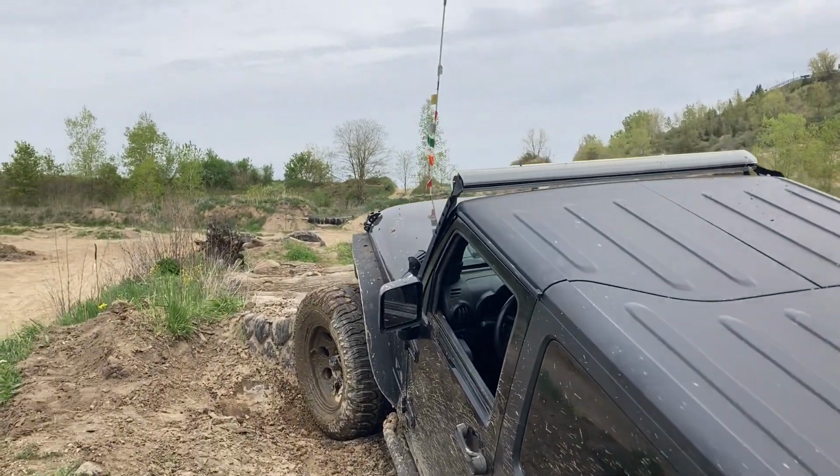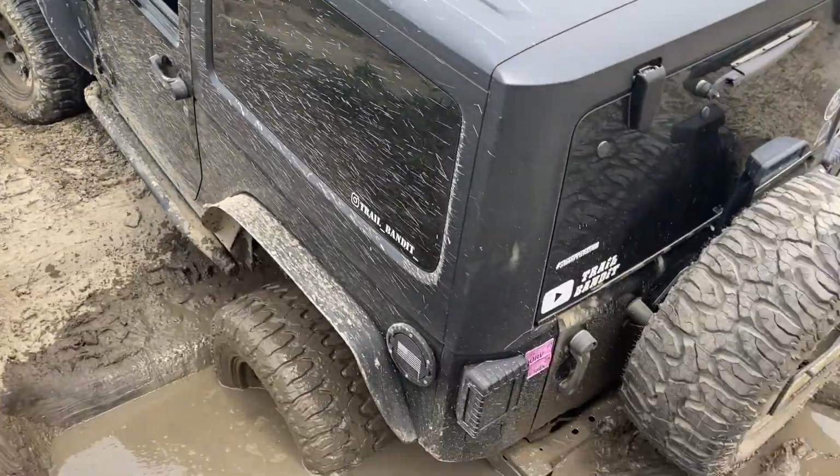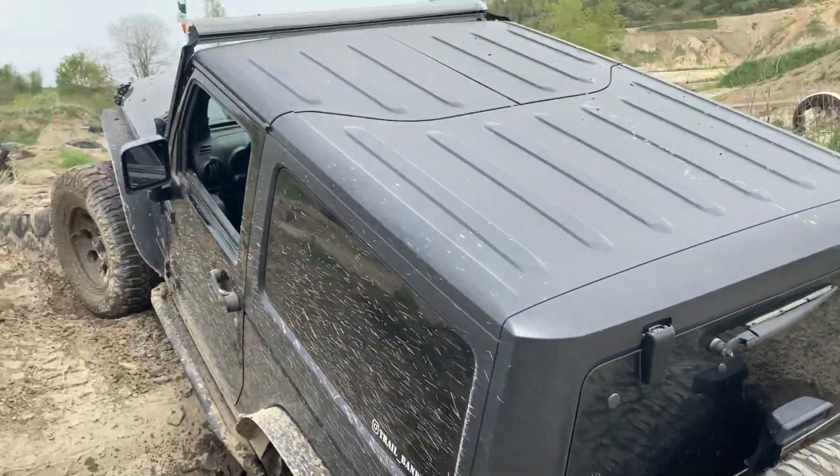Yeah, I have a ground clearance issue. Not even close to making that whatsoever. Oh, we'll hook a winch.